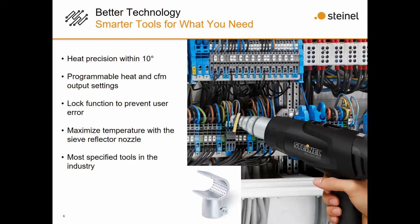Better technology. So we provide you smarter tools for what you need. Our higher end digital heat guns have precision within 10 degrees Fahrenheit, fully programmable heat and air output settings. We've got locking features. So, if your engineers know that you want to be using a heat tool at a certain temperature, at a certain airflow, you can program it and then lock it in. And that way the user just picks up the gun and uses it. No human error added in there.